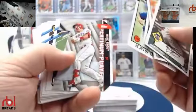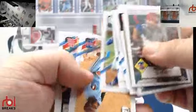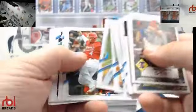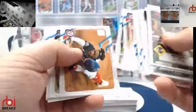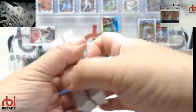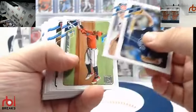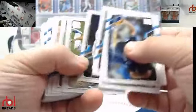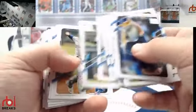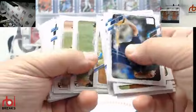Fifty-two papers, 86 Bryant, Mike Trout die cut for the Angels. Last box of sleeve number two, which will put us halfway through the break. Again, coming up next, we got a sealed box of first edition Bowman 2021. Auctions are ending right now, as we speak.